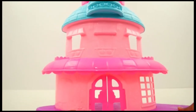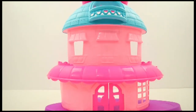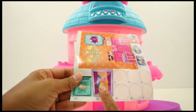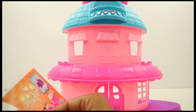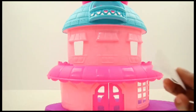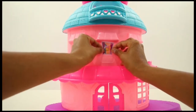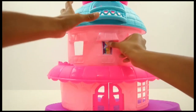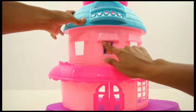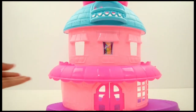And on the second level, we have 3 windows with some heart details, and looks like Coco Loca is going to be looking out for some customers arriving. Let's put her up. Looking really cute, Coco Loca. All right, let's keep checking this out. Maybe turn it around and check the inside.